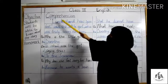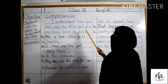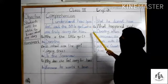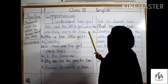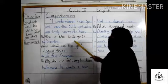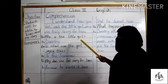Now we are going to do the comprehension. In comprehension, there are some lines or a paragraph given, and you have to go through the paragraph or the lines very carefully and read it two to three times. Then there are some questions given below. You are going to answer them according to these lines.